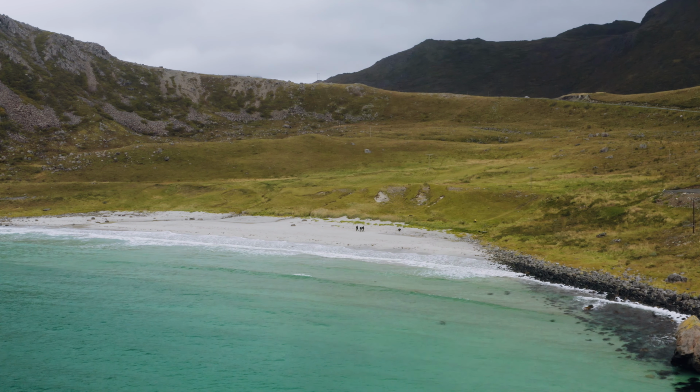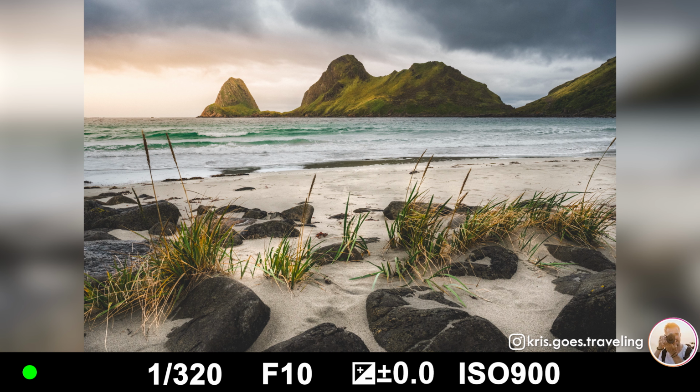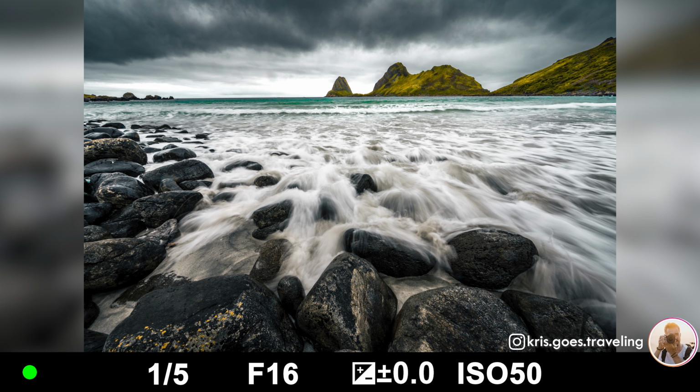That is exactly what I enjoy the most. Forgetting about time, being at one spot, trying out different things, waiting for the next wave, and just enjoying the time and the photography. It's been a wonderful time we've had over here.